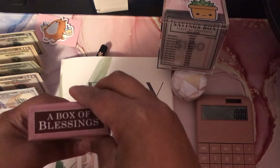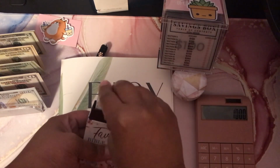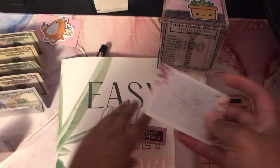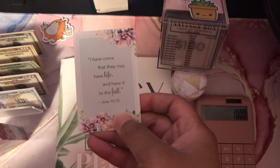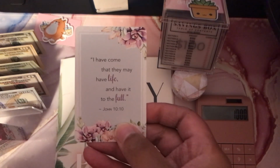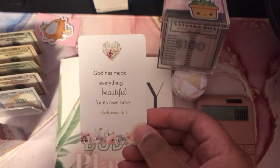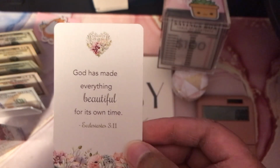First, I want to read something from the box of blessings. Pick this one right here. All right, and let's see. It says, "I have come that they may have life and have it to the full." And that's John 10:10. "God has made everything beautiful for its own time." And that's from Ecclesiastes 3:11.